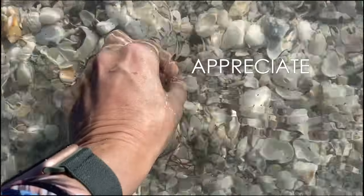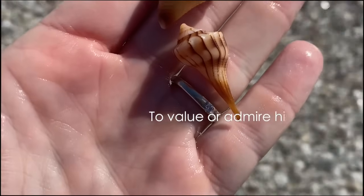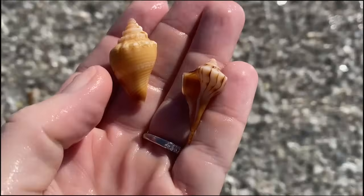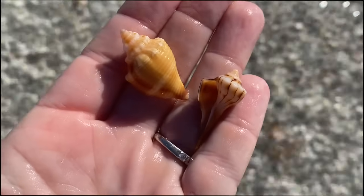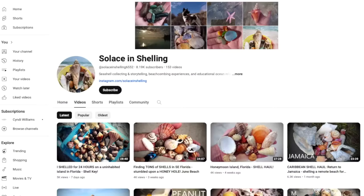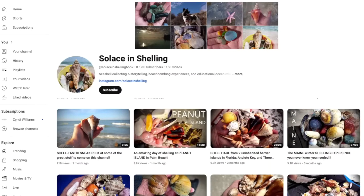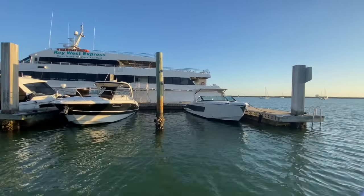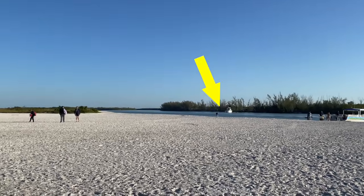The word appreciate has a few definitions, my favorite being to value or admire highly. I think it's easy to say that I appreciate my beach trips and seashells, but I also appreciate others that have the same passion as myself. Bryan from Solace and Shelling is one of those passionate people, and Bryan and I had the opportunity to meet up and film for our respective YouTube channels on the same day, and we decided on the quick boat ride over to Key Wading. That's Bryan right there.